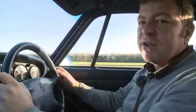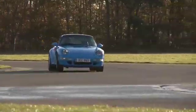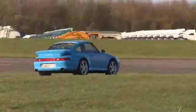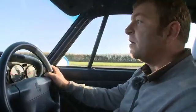This thing did 3.7 to 60 when we road tested it in 1995, and that's basically your 408 horsepower, and was the first 911 Turbo to be four-wheel drive. So it was quick, and it still is quick.